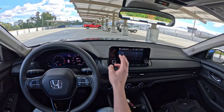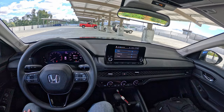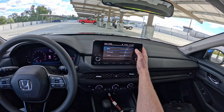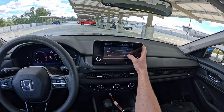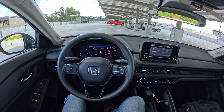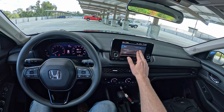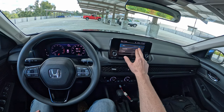Of adjustability there, but it should be enough for a system like this. And I found listening to it throughout the week that it sounds best with the bass up about 2 clicks, mid-range down about 2 clicks, and treble down 1. Allows the meat and potatoes of your music to come through a little bit better and soften up the highs a little bit. But ultimately, that's going to be down to your personal preferences, so play around with it in your own car.